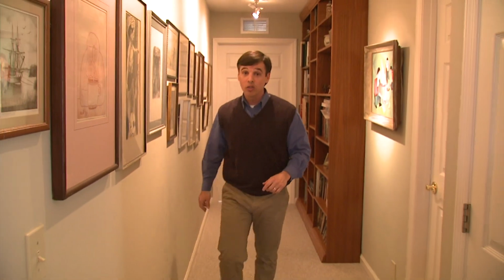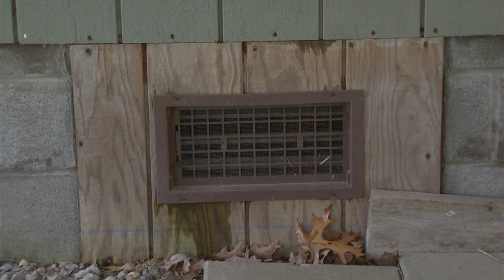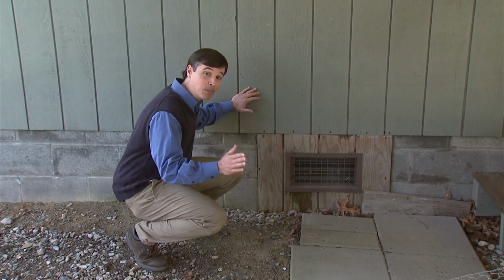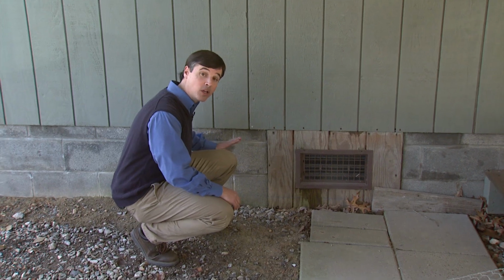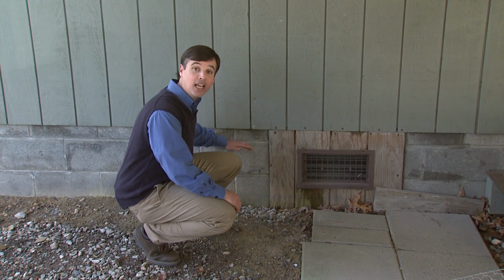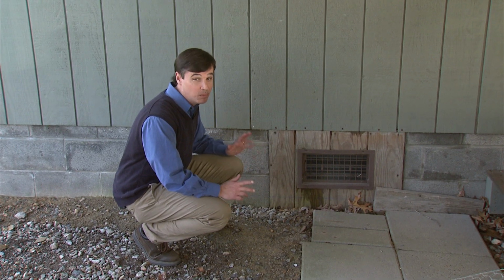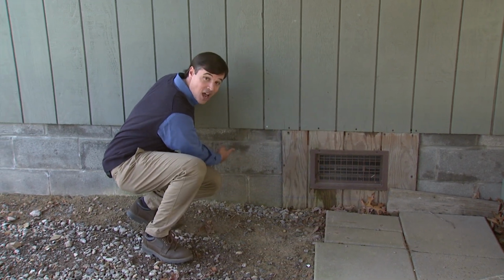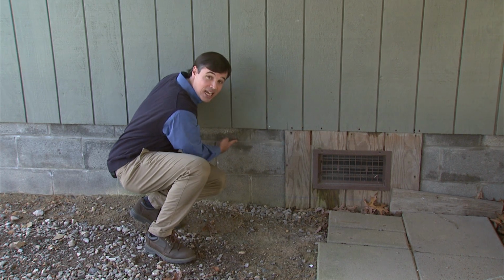Now let's talk about crawl spaces. Here's the concern with a crawl space. Many people in Tennessee don't have basements, but they do have a crawl space, and they figure because it's below the house, it could be a safe place to be, but unfortunately in most cases it's not, because most foundations in Tennessee are built out of concrete block held together by a thin layer of mortar.